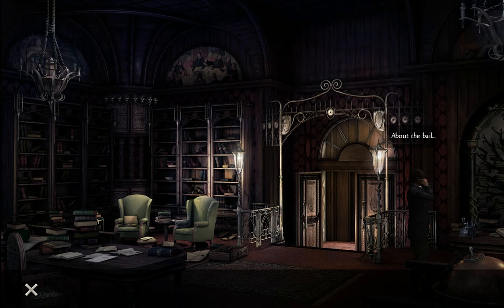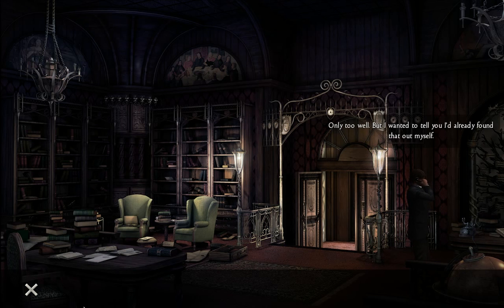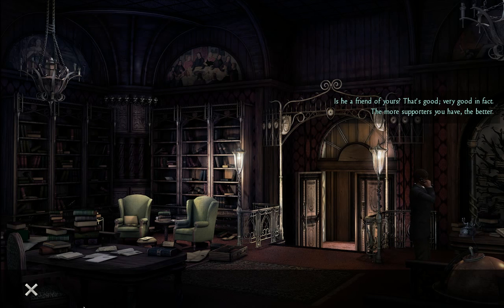About the bail... I'd wanted to call you about that. Sorry, it slipped my mind. A certain Charles Murray from Willow Creek has deposited the bail with the court. Do you know this man? Only too well. But I wanted to tell you I'd already found that out myself. Is he a friend of yours? That's good. Very good, in fact. The more supporters you have, the better. That always goes down well with the judge. People with friends and advocates. Terrific. Keep it up. Yeah. Goodbye, Dr. Jones. Seconds away. Next round, Mr. Gordon.